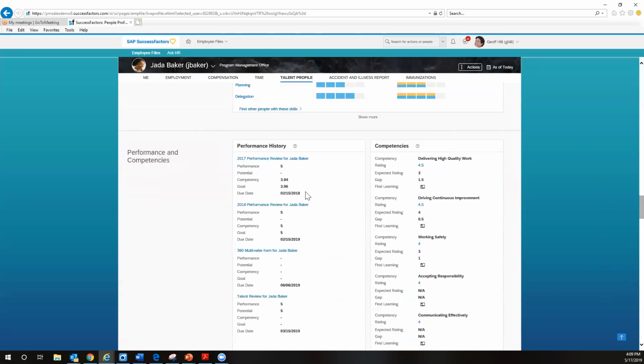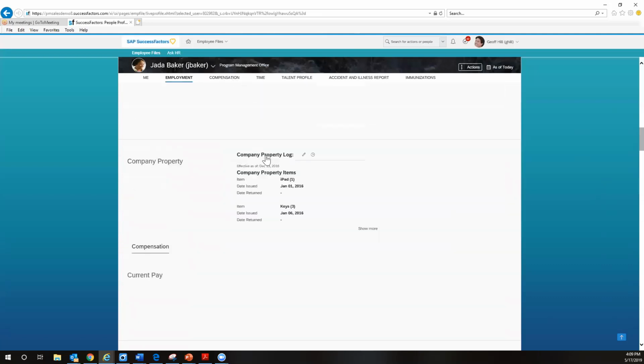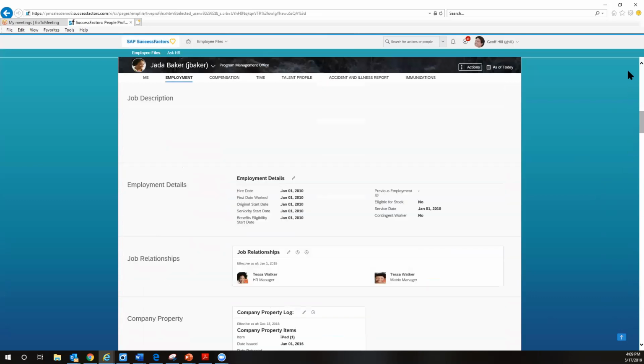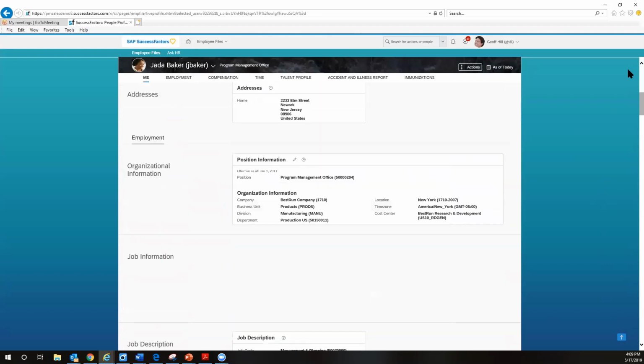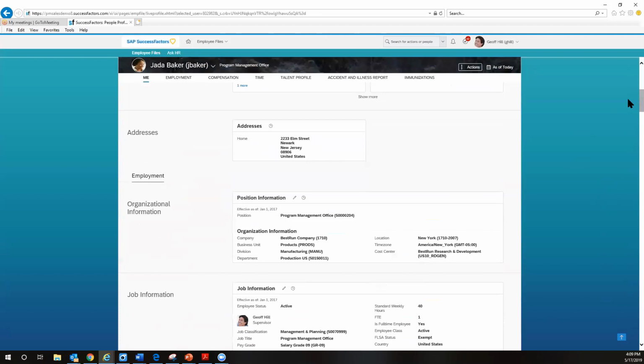And then we can come in and see any of our performance scores or their performance scores here, right? So if I went into Jada's specifically, and I think it was Jada that we created those forms from, I could also see those performance reviews that I created specific to you if I'm in the right system.